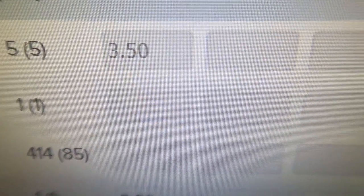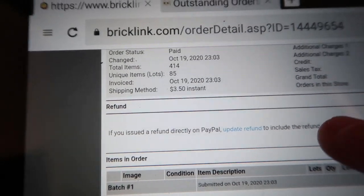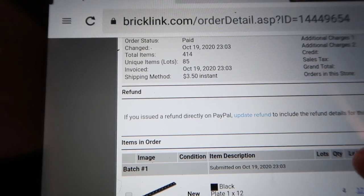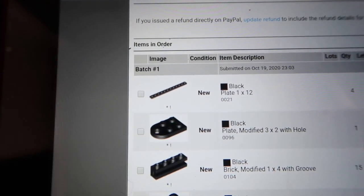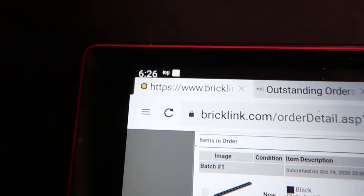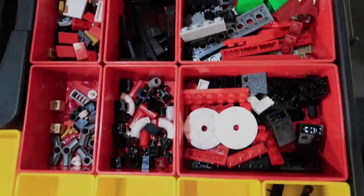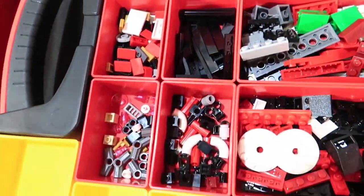So it's 8 p.m. last night. One is 85 lots, so I've got to get to that right away. All right, 85 lots, 414 items. Is it just over four items per lot? Say five. And 626. Let's pull this thing. All right, there's the order. 414 items and 85 lots.